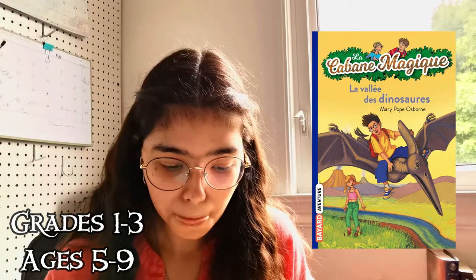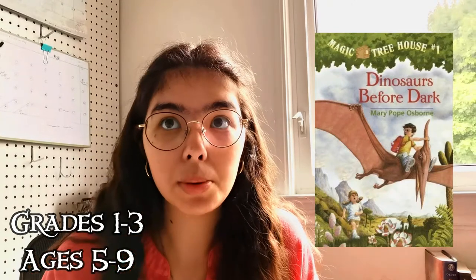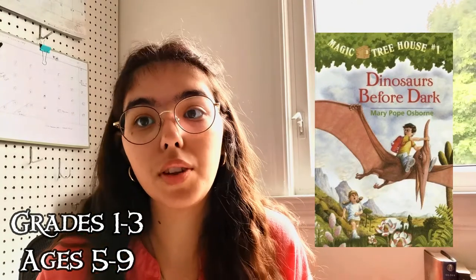First one I'm going to recommend is a series called La Cabane Magique by Mary Pope Osborne. This is actually a translation from the original English series called Magic Treehouse. This is a very popular series in English, especially for those who are readers but can't exactly access the big books yet. So this is a good transitional book to start with if you know French and you can read, but you want a bit of a challenge.